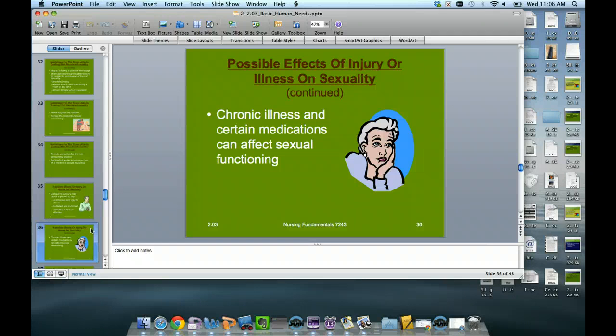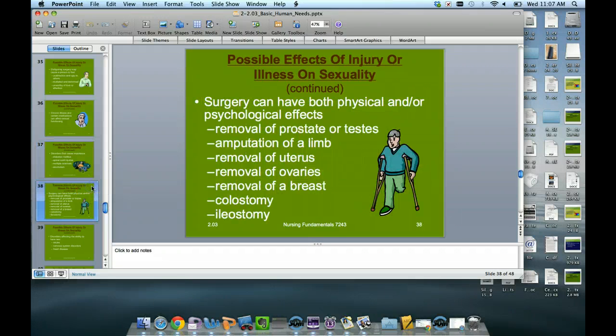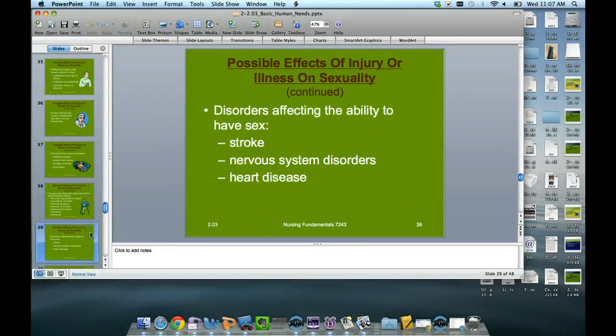So sometimes chronic illnesses as well, or certain medications, can affect sexual functioning. And some of those disorders can cause impotence, which means that the penis is unable to get an erection. Some of those diseases are such as diabetes mellitus, diabetes is what we call it, a spinal cord injury, multiple sclerosis, or alcoholism. Surgeries can actually have both physical and or psychological effects. So removal of a prostate or the testes, the amputation of a limb, removal of a uterus called a hysterectomy, removal of the ovaries, removal of a breast, a colostomy, or an ileostomy.